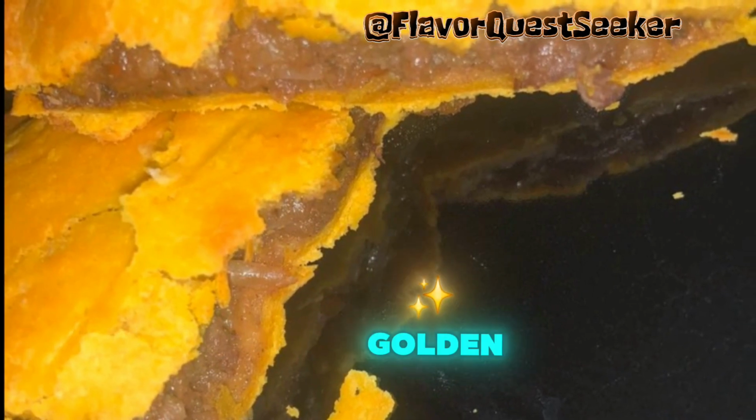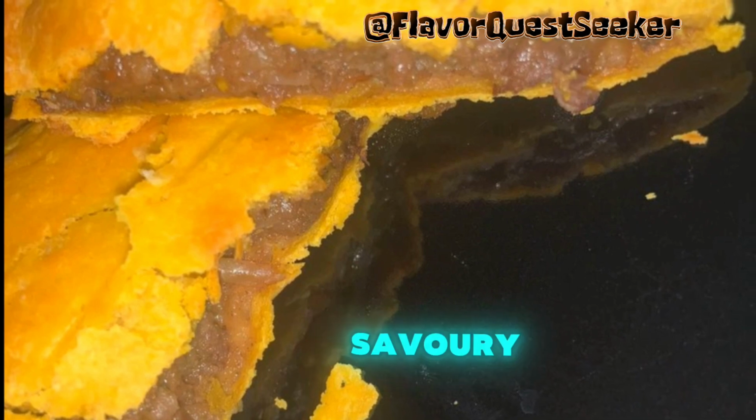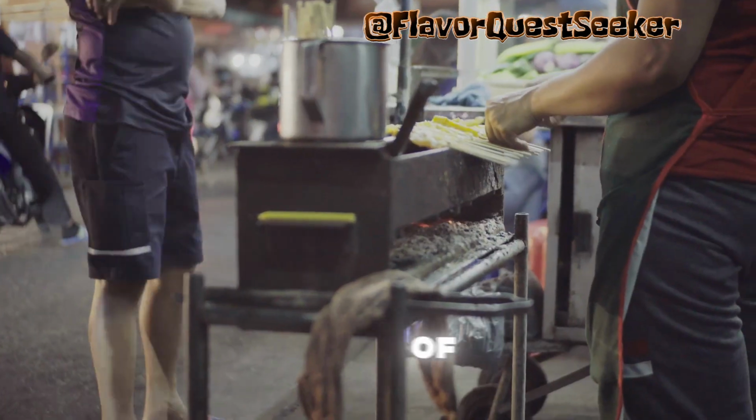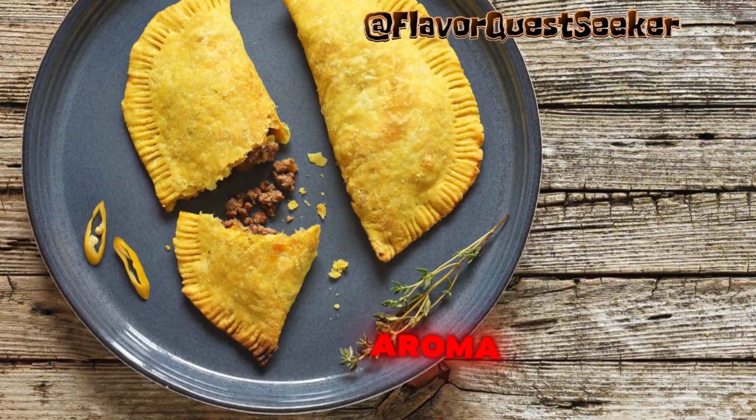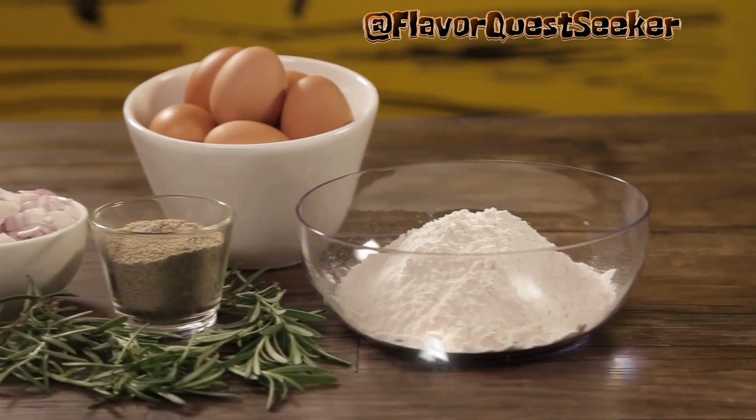Jamaican beef patties, golden brown, flaky crust, savory, spicy filling. They are a taste of Jamaica. Street food, comfort food, a symbol of the island. The aroma hits you first. Warm spices, a hint of heat.